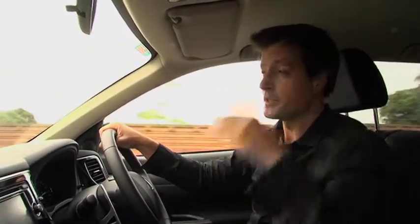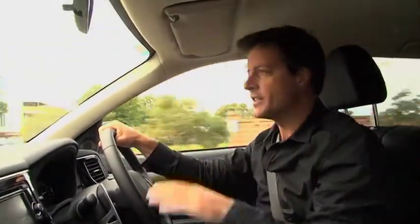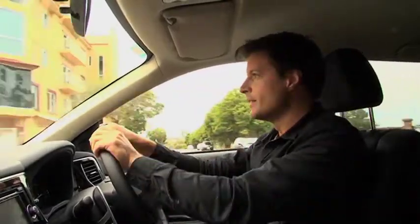There's plenty of room up front for a long-legged bloke like me, and what I think is quite impressive is the amount of headroom they've given us. Well, don't worry about that third row of seats taking up all your space. They fold down really easy. Fill that space with whatever you fancy.